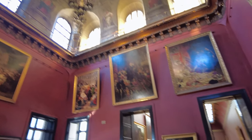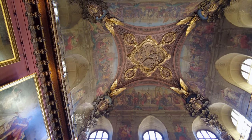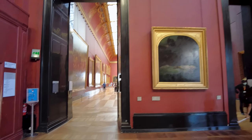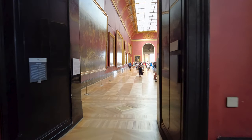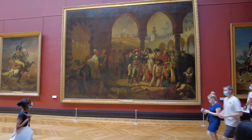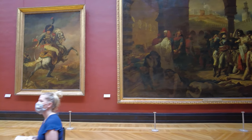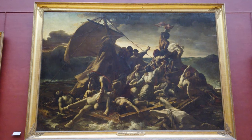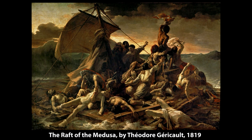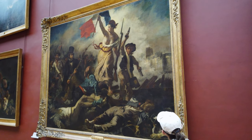Let us cross room 701 without failing to admire its magnificent ceiling and enter room 700, even more filled with masterpieces, if that is possible. The Raft of the Medusa by Géricault is the first of the two must-see masterpieces in this room. And the second one, by Eugène Delacroix, is Liberty Leading the People.